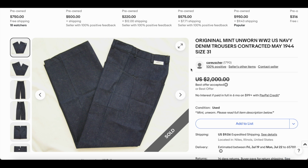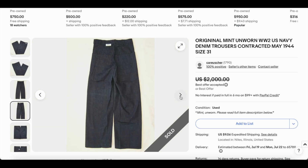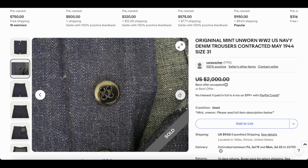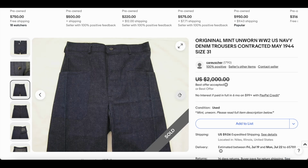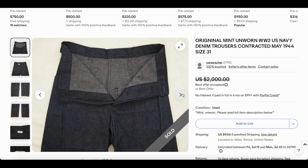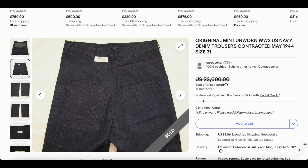Then we have an original mint, unworn, dead stock World War II U.S. Navy denim trousers. This one appears to have been produced in 1944. Size 31. Look at these things right here. Denim trousers. Going to be a bit wider leg, obviously. Sort of a standard in the navy. But beautiful denim on this one. I love the little bit of speckled texture you see. There is a button fly here with some sewn on zippers. It does not appear there are any rivets or anything to make this extra heavy. Probably really nice big old pockets too.